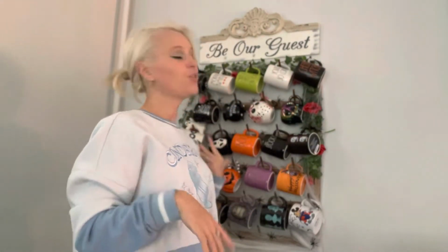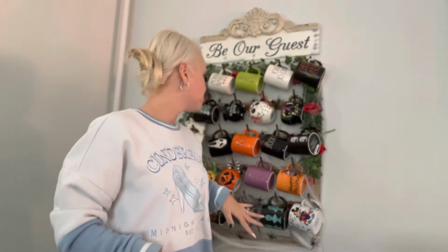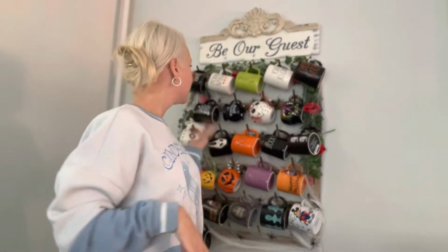As you can see, all the mugs are Halloween. So this is my next step in kind of prepping and preparing for the holidays. I have to take all these mugs down, and you guys know I'm a huge mug collector. So I'm gonna take all these down and I'm gonna switch them. I thought I was gonna switch them with Thanksgiving mugs, but I'm realizing I don't have a lot. So what I think I'm gonna do is just go straight to Christmas.